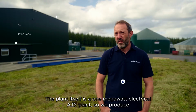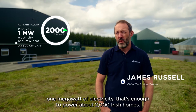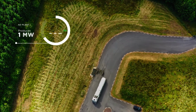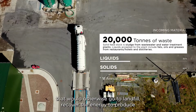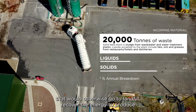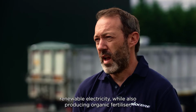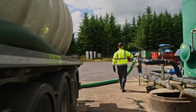The plant itself is a 1 megawatt electrical AD plant, so we produce 1 megawatt of electricity, that's enough to power about 2,000 Irish homes. We're permitted to take in 20,000 tonnes of waste material that would otherwise go to landfill, recover the energy to produce renewable electricity, while also producing organic fertiliser which can substitute out inorganic fertiliser on farms.